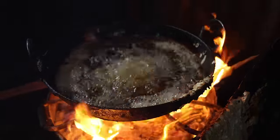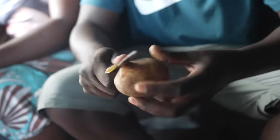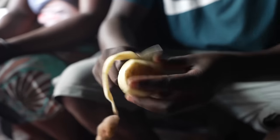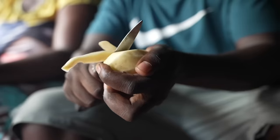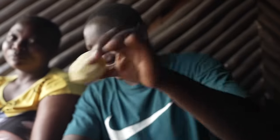Wow. So I'm trying the simplest way to peel potatoes. I'm not sure that I'm going to do it well, but let me try my best. Let's do it. Hey, I made it. Good.